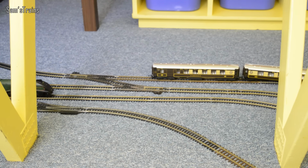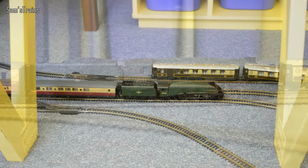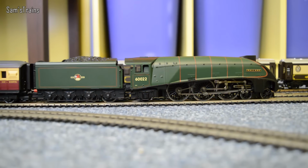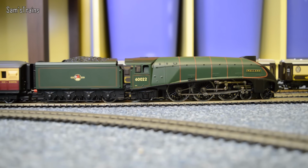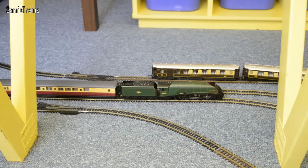Okay, I'm going to let her have a little rest. About there, I think. There's a close-up of her. And she'll be running in just a second with the other two. But I'm going to get her running really, really fast, just because she's the world's fastest locomotive, of course. But yep, that's it then. We're all done. One more loco to look at. Let me go and show it to you.